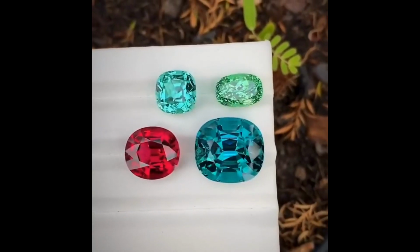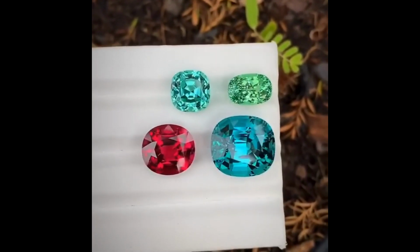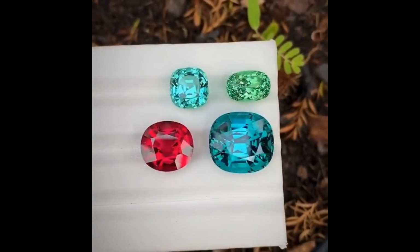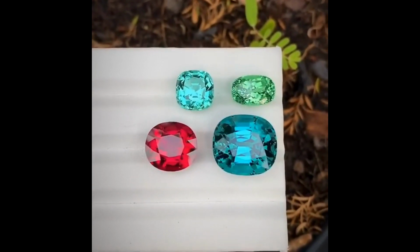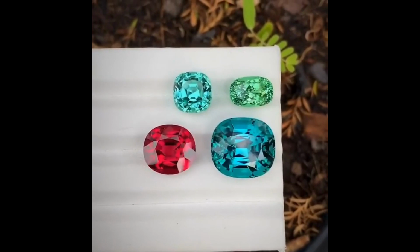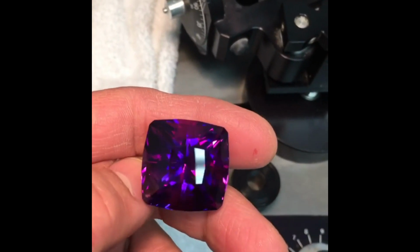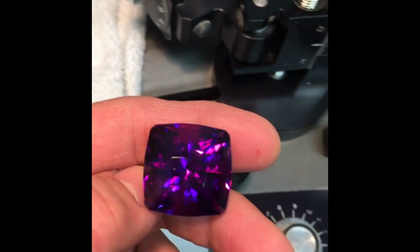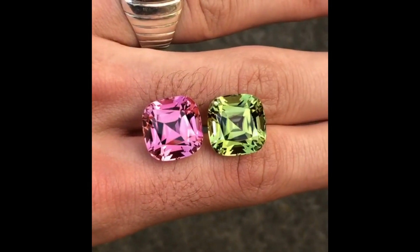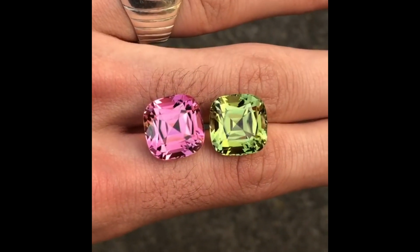Now I will talk a little bit about faceted gemstones. Natural untreated gemstones have a higher price than treated gemstones. For me personally, I prefer a heated royal blue sapphire to an unheated pale blue or parti-color sapphire in terms of beauty. However, in the market you will find that untreated stones tend to have a higher price.